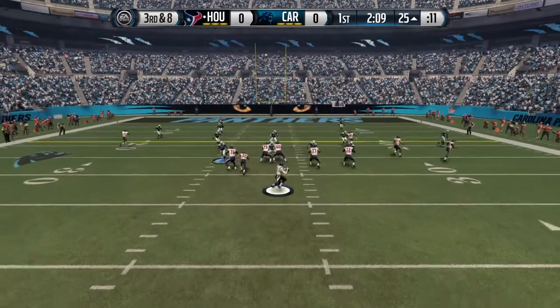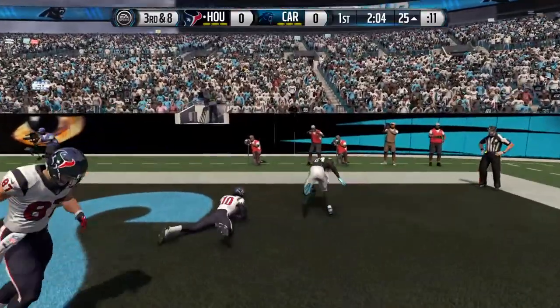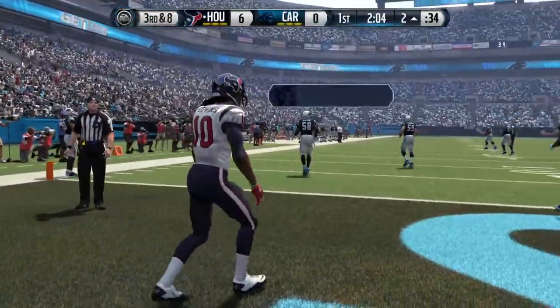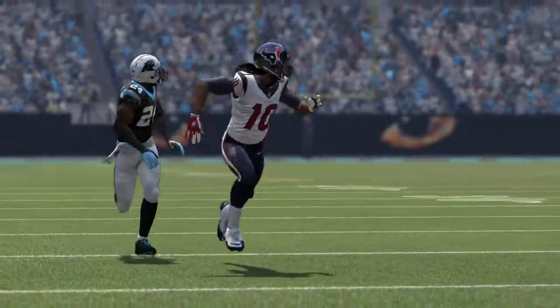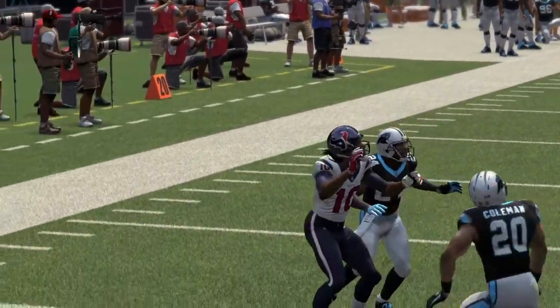The Texans will take the snap from the 25. Brian Hoyer. He's going to throw it down the field. Has it. Touchdown. What a throw by the quarterback for a touchdown. It was just really nice. He threw it beautifully, right on target. Touchdown.